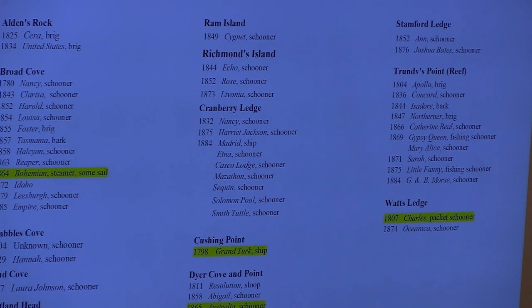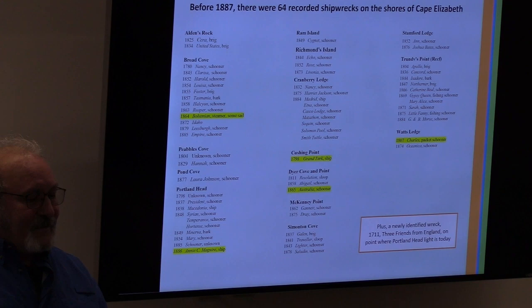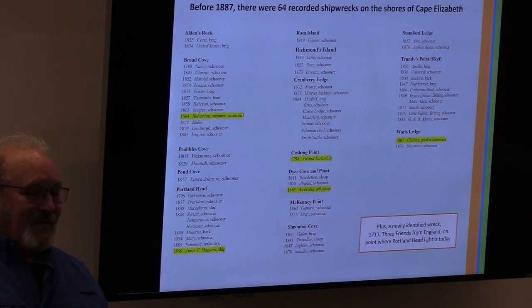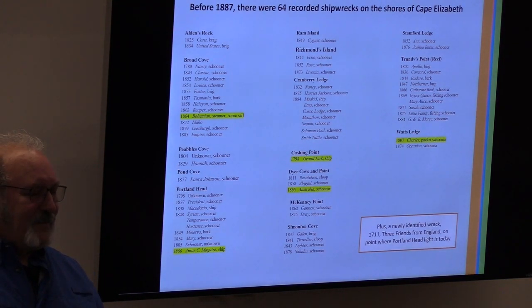Before the Lifesaving Station was built, there were 64 recorded shipwrecks, and there's a couple here I'm going to talk about. This white one is a new one, not on my list, that Ellen just shared with me. Some young high school kid, Peter Benoit, was scuba diving below Fort Williams Headlight, and he found some cannonballs and then more of a shipwreck, and he found out it was a three-masted ship from England that crashed there. So that's probably a real first shipwreck that happened. That was like an immigrant boat.